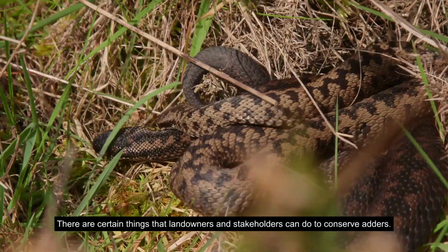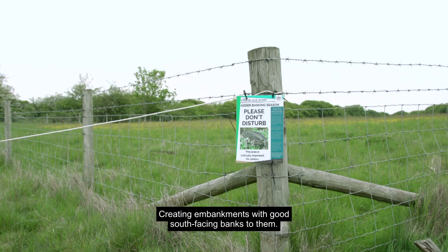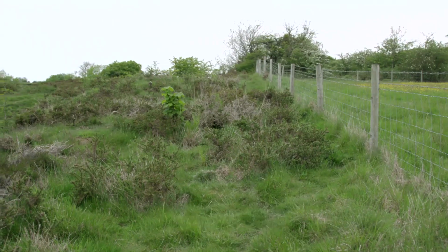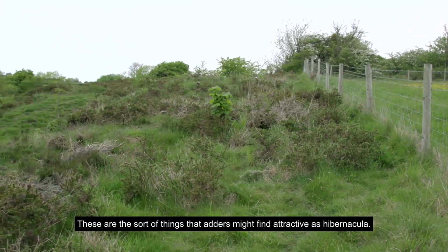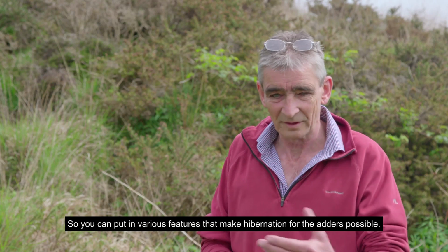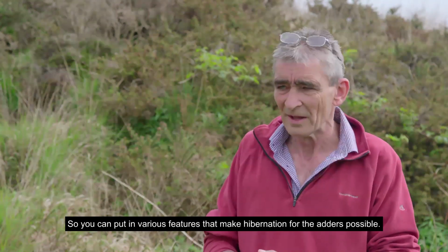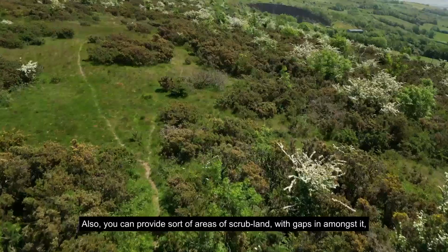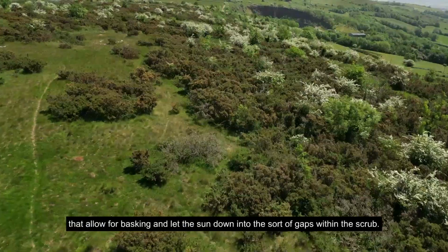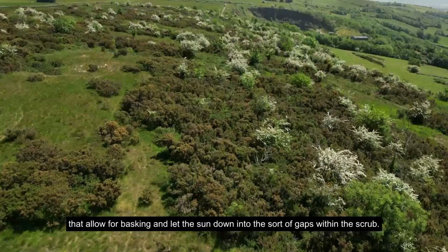There are certain things that landowners and stakeholders can do to conserve adders. Creating embankments with good south-facing banks to them, these are the sort of things that adders might find attractive as hibernacula. So you can put in various features that make hibernation for the adders possible. Also, you can provide areas of scrubland with gaps in amongst it that allow for basking and let the sun down into the back gaps within the scrub.